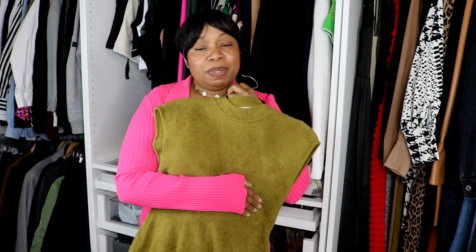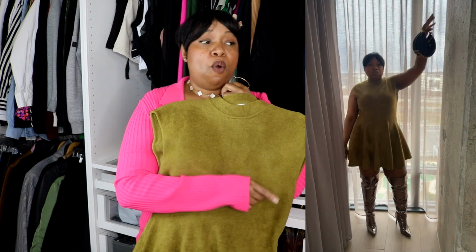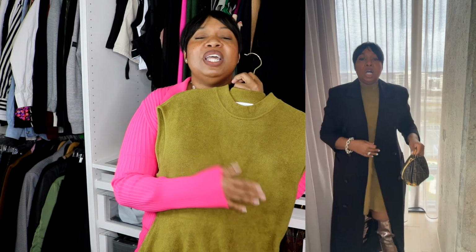This is everything to me. I love it. It's a good length. It's flirty. I've worn it with the metallic boots. But again, guys, when I buy these items, I am thinking through what do I have at home that I can wear this with? Before I purchased the metallic boots, I thought, well, what could these go with? When I realized just how neutral they were, it's pretty much everything. But wearing them even with this, it gives it a pop.